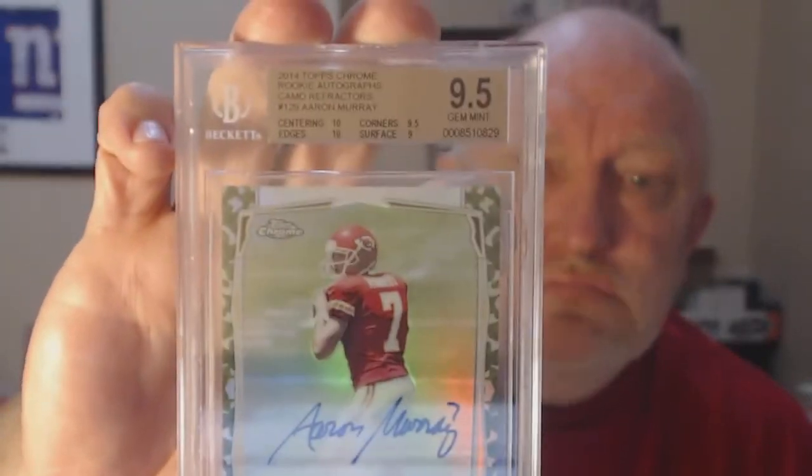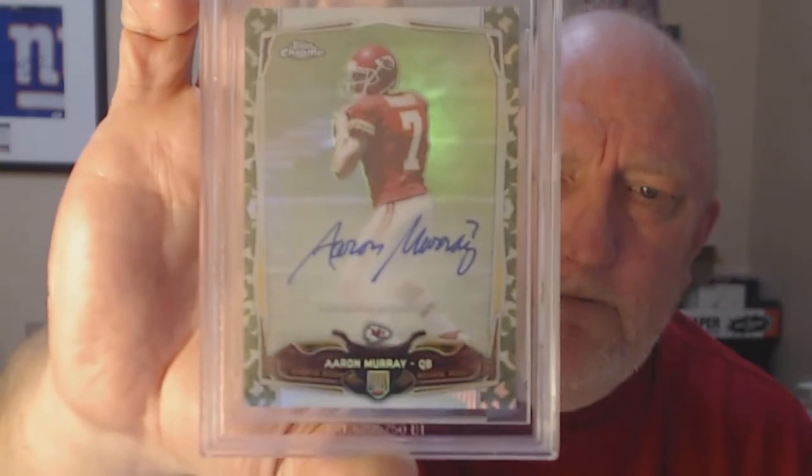Okay, the second one. I think the second one would be, no, it's not that one. I guess the camo would be next because that's the only color. Yeah, the camo is next, I believe. The camo got centering 10, edges 10, corners 9.5, and surface 9. So if you would have got a 9.5 on the surface, this would have been a perfect 10. It's a beautiful card, though. Camo goes good with the gold bar. Nice.